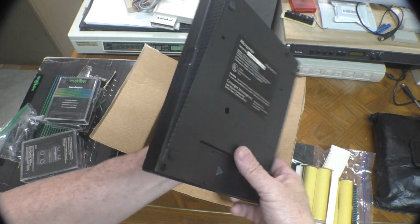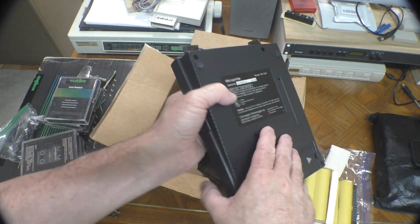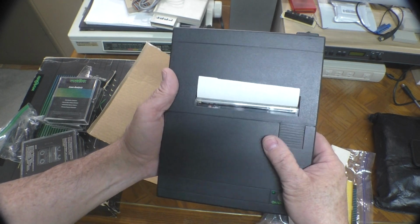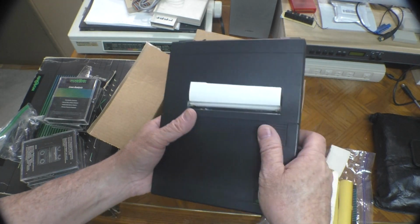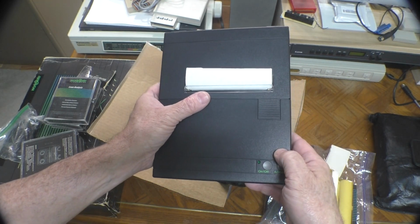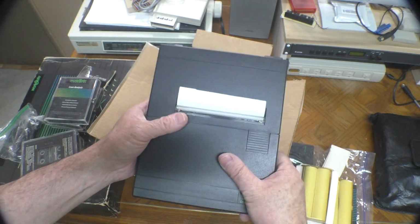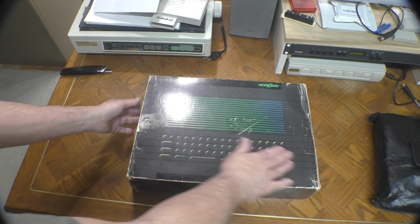These use the same Alps mechanism as the Commodore 1520 and that little Sharp / Hungarian pocket computer, just a wider carriage. That's in really good shape. Wow. What a fantastic donation. Thank you very much. That is super awesome. He asked me to give this a good home, and I will endeavor to do so.